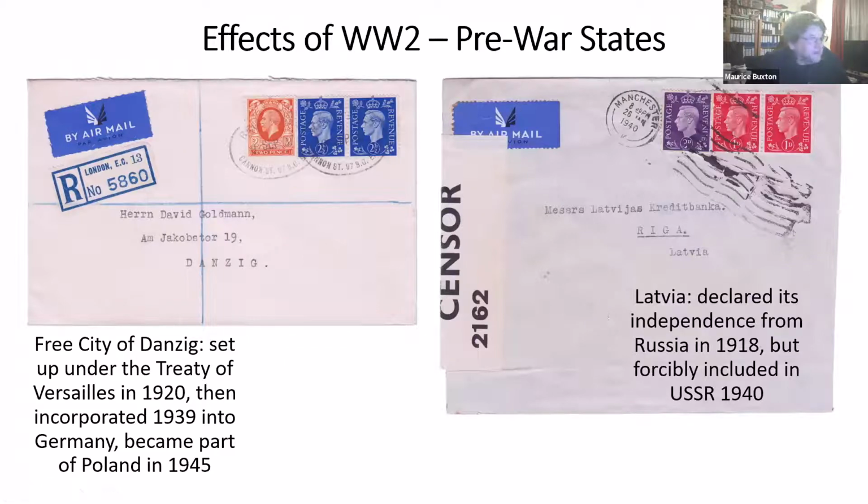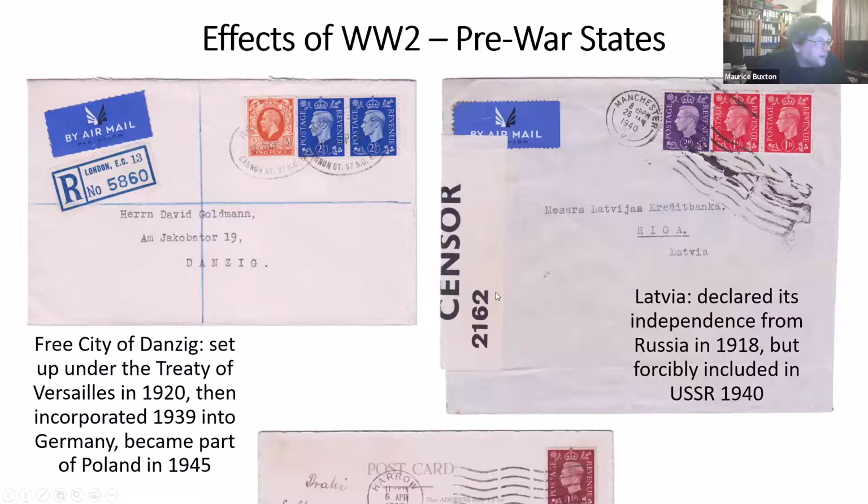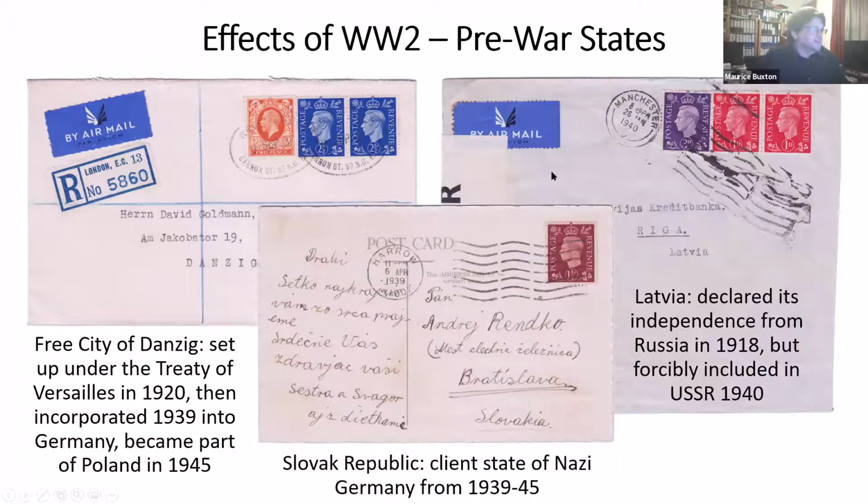Latvia, which was again a country in the between wars period, but not too long after this letter was sent, it was forcibly incorporated in the USSR and didn't get its independence again for another 50 years. And historical obscurities like Slovakia, the first Slovak Republic, which was broken off after Czechoslovakia was dismembered post-Munich conference. It was basically a Nazi client state. It was, I think, the only one that joined Germany and the Soviet Union in invading Poland. But it lasted from 39 to 45, so there's a very short period when you can find mail from GB actually going there.